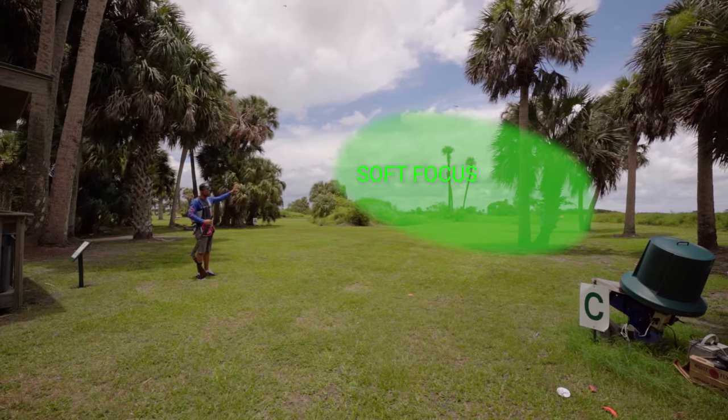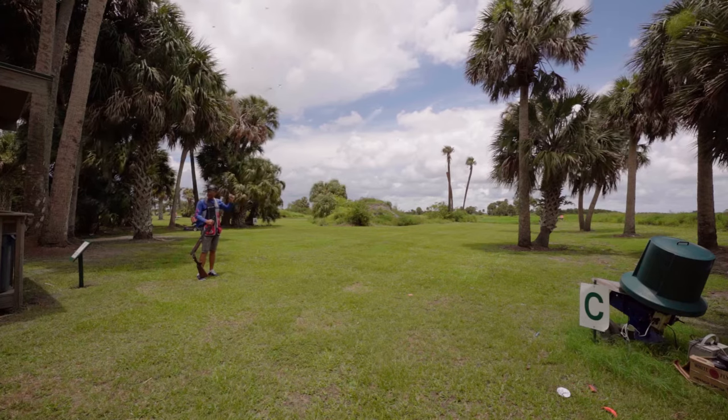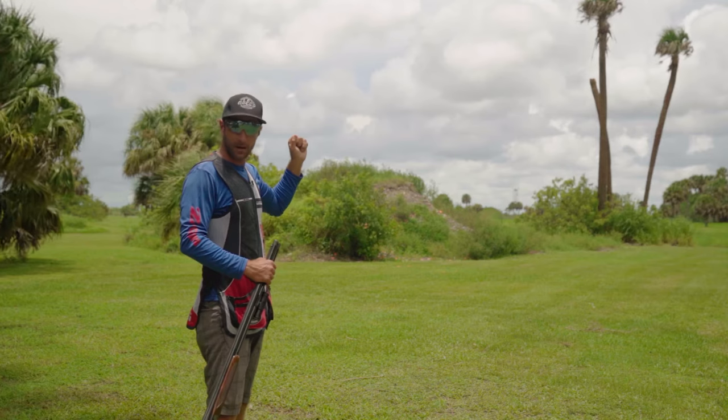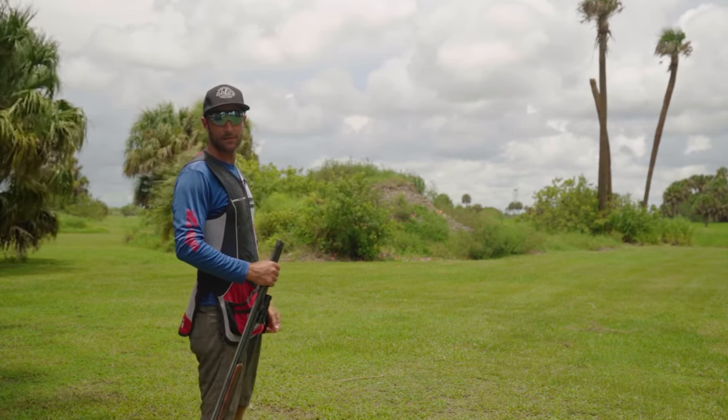But I really like looking here. Basically what I'm trying to establish is where I need to look for my eyes to not get beat, for them to be able to grab the target, for the target to become the clearest the quickest. That's what I'm looking for when I'm looking for where to set my eyes.